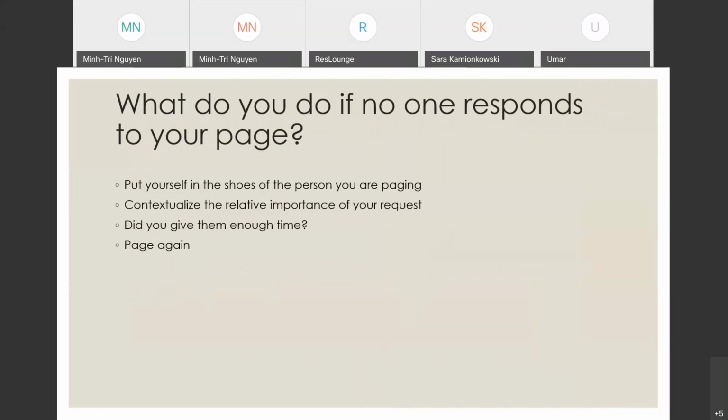What do you do if you page and nobody responds? Has anybody encountered that? Amy's smiling. Yeah, a lot of the time you get really frustrated. You page the GI fellow, and the GI fellow doesn't page you back, and you're just sitting at the phone waiting for the pager, waiting for the phone to ring. But if you put yourself in the shoes of somebody else, that GI fellow might be rounding on a patient, and might be in the middle of a procedure or kind of busy.